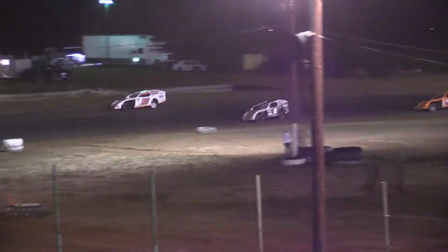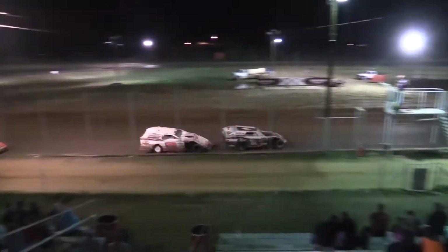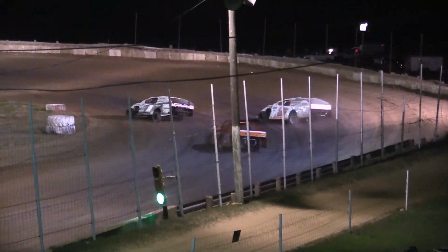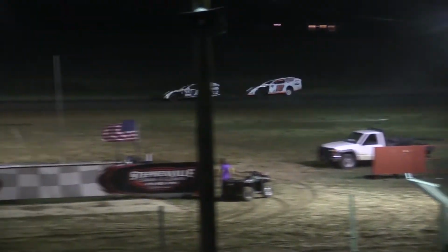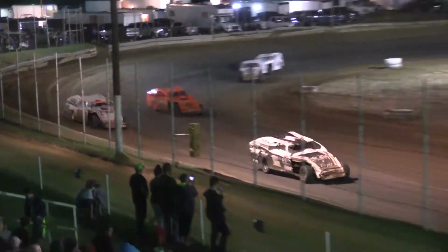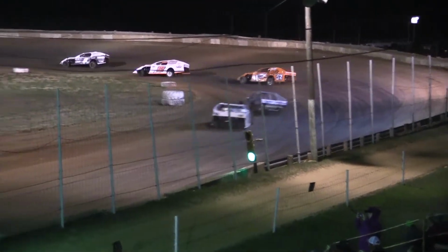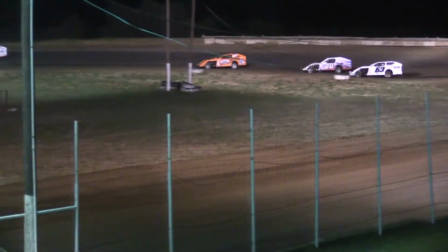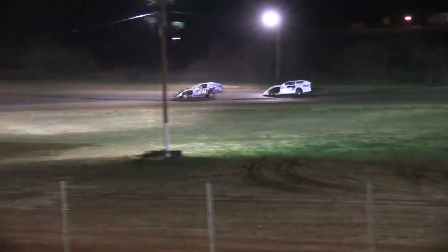Hood making up a little ground on Abby now, slowly inching his way as Abby pushes a little bit, entering 3. And Hood pulls a slide job on Abby for the lead, coming across the stripe. Hood, your new leader. Slide job city, Brandon Hood. Let's see if Abby can return the favor. Not this lap. Looks like Abby is battling kind of a tight car through the center. We got 10 down, 10 to go. Hood, your leader, followed by Abby and Hunter. Abby looking for the top.